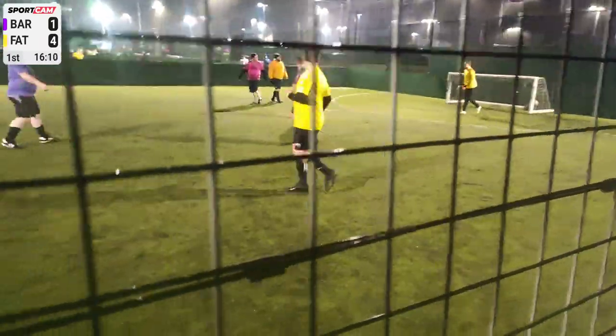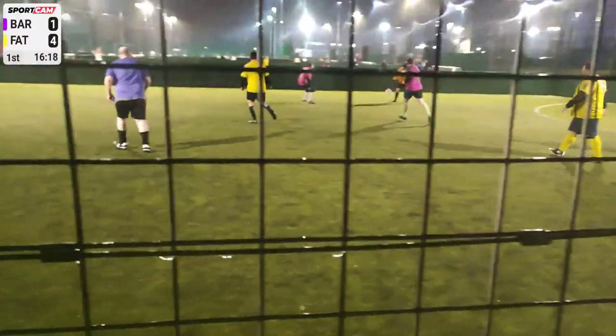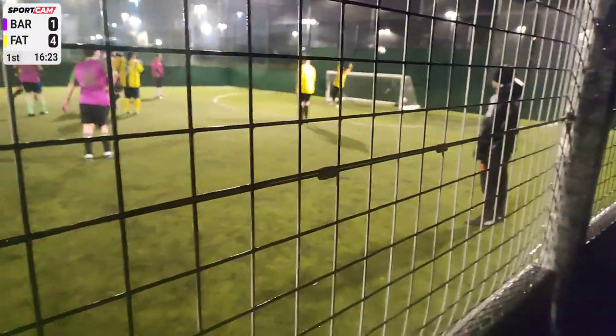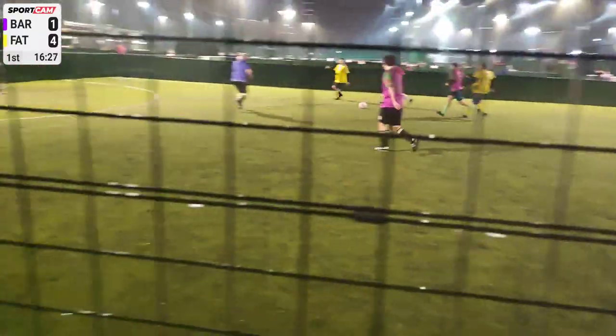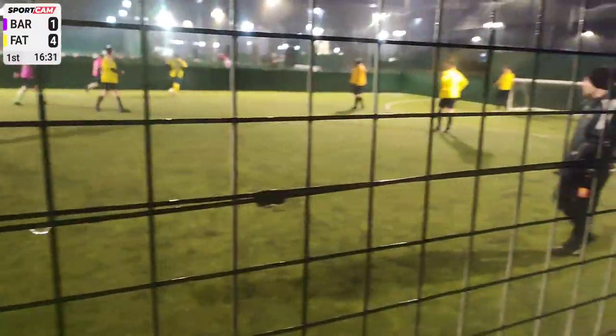I've earned the one. Come on, boys. It's picked up by Purples in the middle of the park. They have a shot, it's well saved by the keeper. Scott has found his way through. It's through to Dan. He's got a lot of people to beat. Well done, Dan.